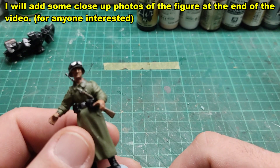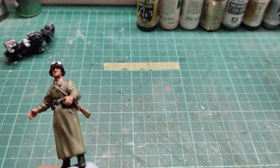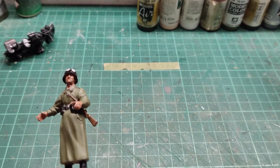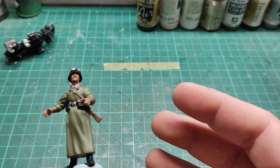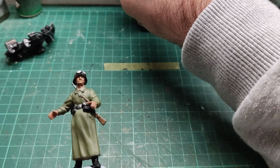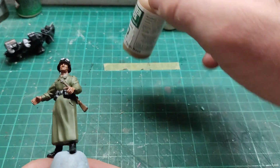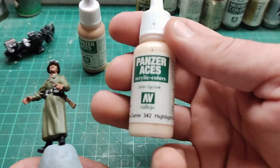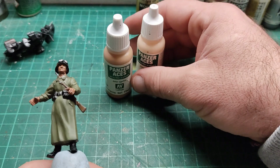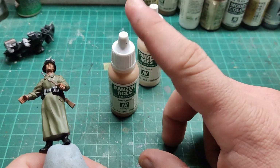So what I have done in my absence, let's see if I can give you a closer look at his face. Yeah, that should be good enough. So I have painted his face. I have tried my best. I have base coated his face with Panzerace's 341 flesh base, then highlighted with Panzerace's 342 highlight flesh, and then I have given it multiple glazes, filters with the base coat.